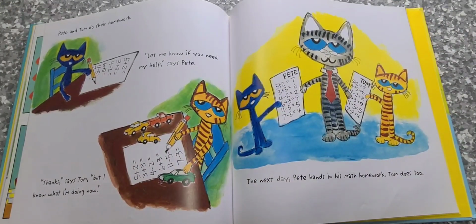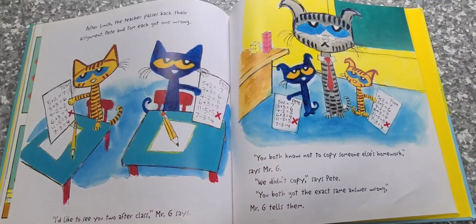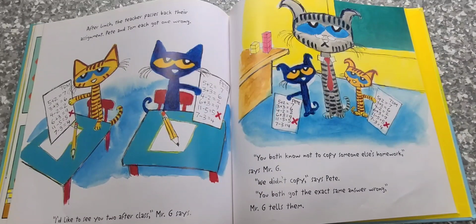Pete and Tom do their homework. Let me know if you need help, says Pete. Thanks, says Tom, but I know what I'm doing now. The next day, Pete hands in his math homework. Tom does too. After lunch, the teacher passes back their assignment. Pete and Tom each got 1 wrong.